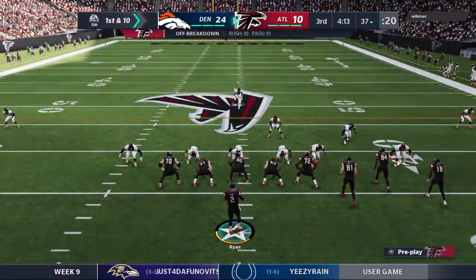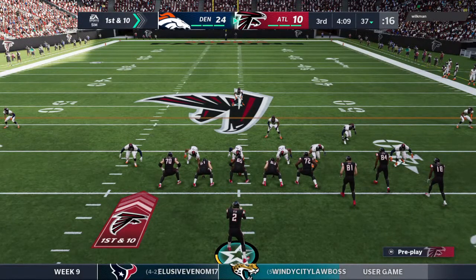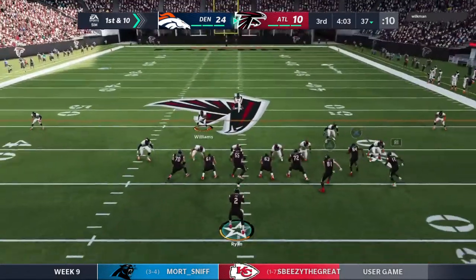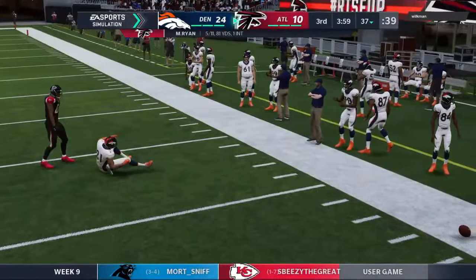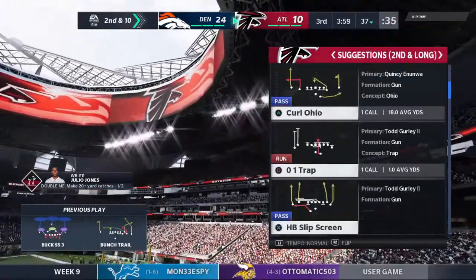Line of scrimmage, the 37 on 1st and 10. Coming this way, here we go. 45, Mike, 45. Out of the gun, it's Ryan. And his throw is incomplete. He was looking for Quincy Enunwa that time, but it'll be second down.